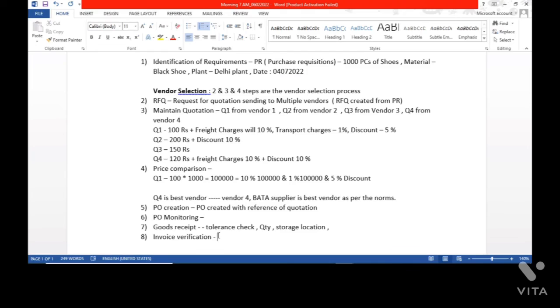Yes, sir. So this we call a three-way matching. This is also very important. We compare the price, the GR quantity, and we validate the invoice. Three-way matching.